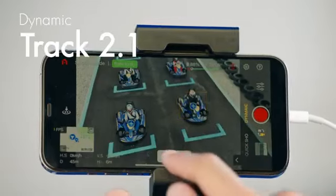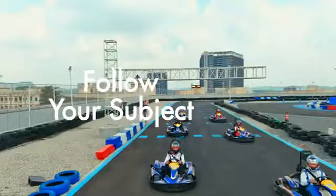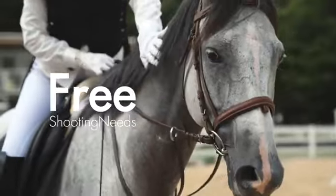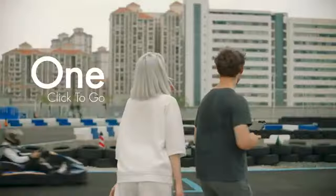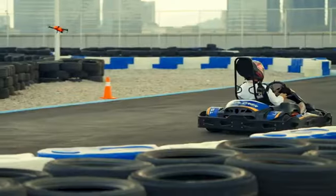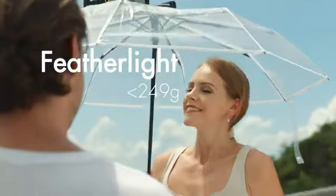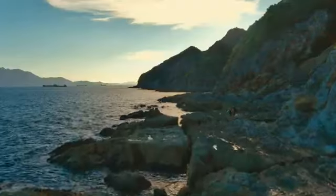At your command, I follow objects automatically, and my battery gives you the freedom to command the skies for nearly 30 minutes. Want to change angles? Just one click. South, east, north, west. Just tell me where you want me to go. At only 249 grams, I can be with you for every part of your journey.